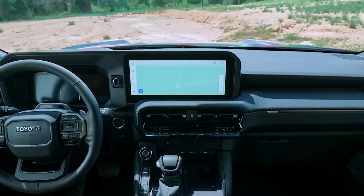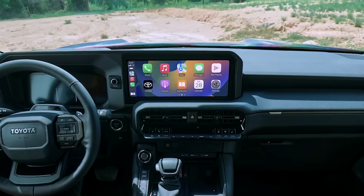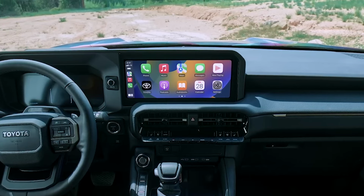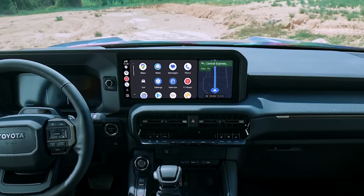Inside, the old-school, utilitarian approach continues, but in a good way. Sure, you have the requisite infotainment display atop the dashboard, but you also get lots of dials and switches that are easy to use on the move. They're chunky so you can use them with gloves on.